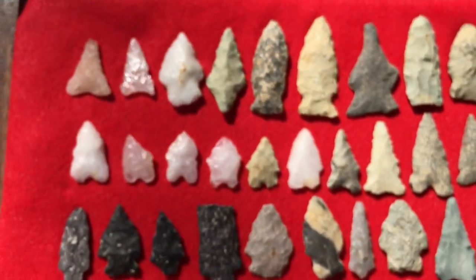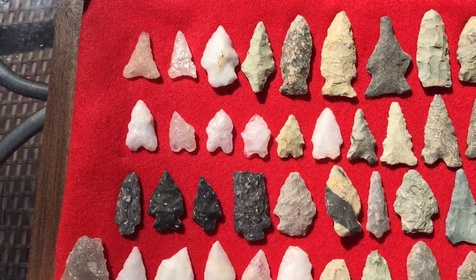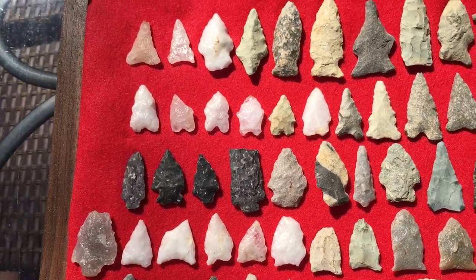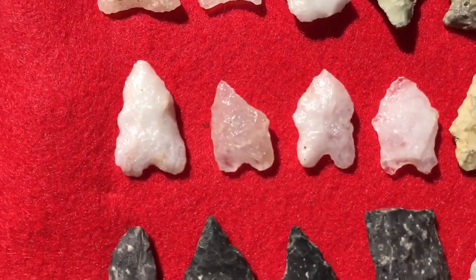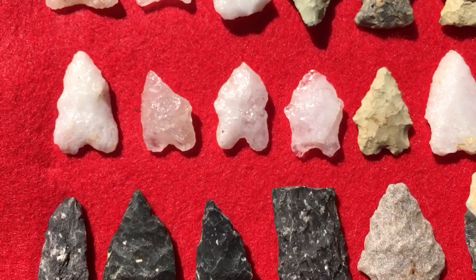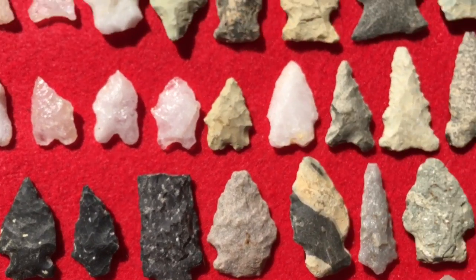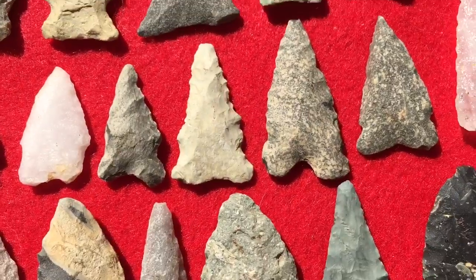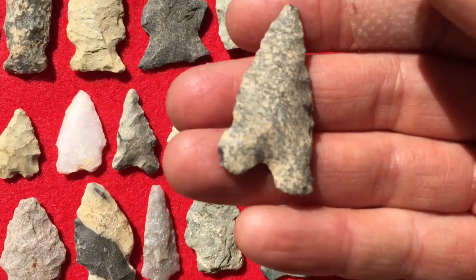These, I kind of used to keep them in some sort of an order, but we've literally picked them up and looked through them so many times that they're so out of order. I just try to keep them somewhat together. Like all these quartz LaCroix, one of my favorites. And then the rhyolite one. This piece right here, the ears on it.